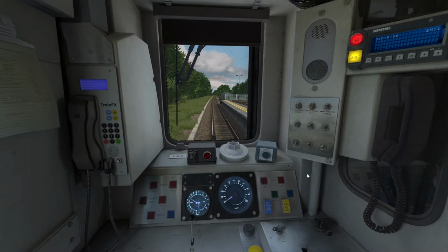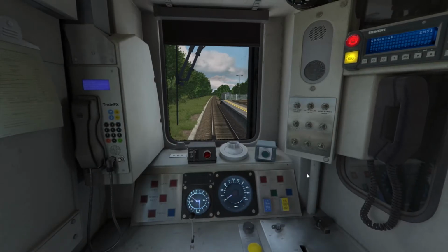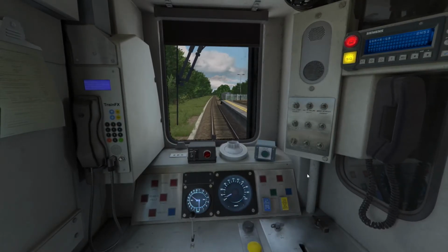And this is our last jaunt now, so I'm going straight into full power, and we're going to get up to 75 and prove that this unit can actually do 75 miles an hour. And it is going to be the last jaunt, about 4.5 miles into Derby.